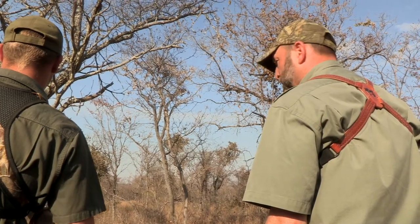Well, after a few days at the waterhole and the Nyala had not showed up, Dakota suggested that we take the hunt on foot and go look for the Nyala. So I was pretty excited about that because that's my preferred method of hunting in Africa. So the next morning we made a plan to start cutting tracks and see if we could find a trophy Nyala bull.